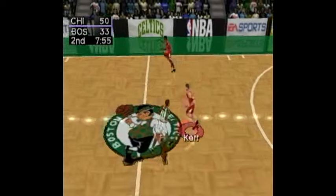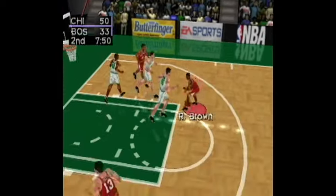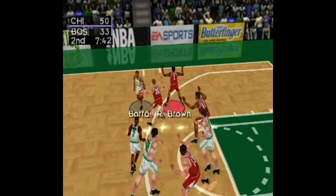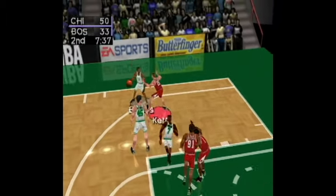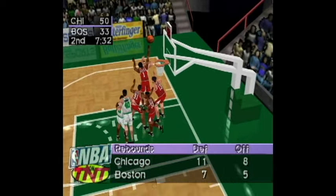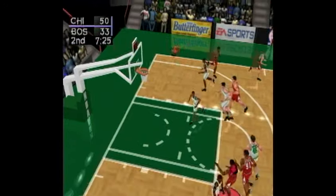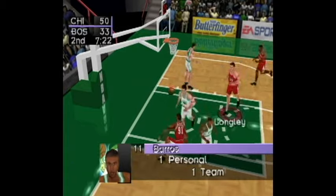Inbound pass to Kerr. To Brown. Celtics come up with it. Barrows to Brown. To Barrows. Puts up the J. Rims out. Reeled in by DeClercq. He misses the J. Longley to Rodman. Brown handles the pass. Puts up the tray. Grabbed by Rodman. Barrows his call for the defensive foul.